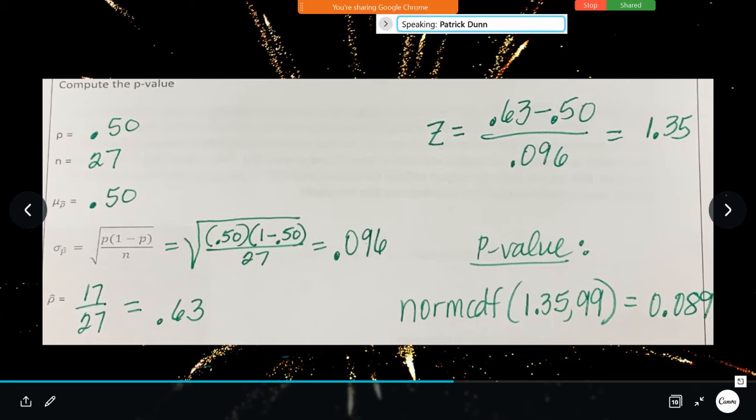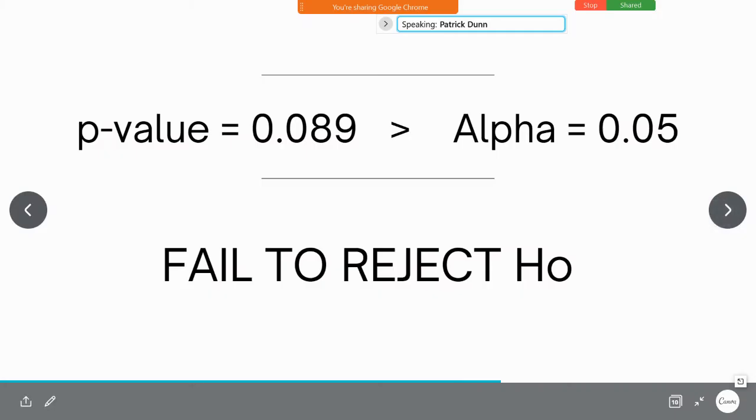And then we calculated our p-value. Notice our normal CDF is for the greater than version, where we go from our z-score up to 99. We got a p-value of 0.089. Our p-value was greater than our alpha, and so we failed to reject H0.